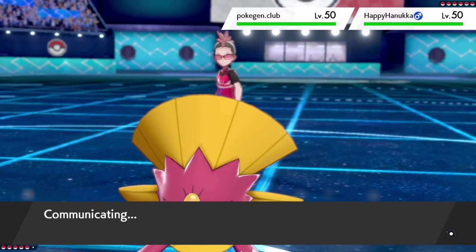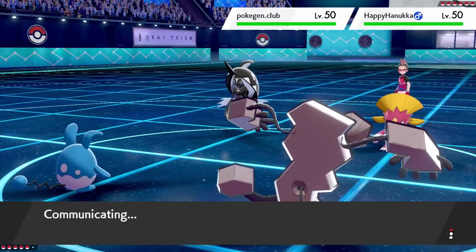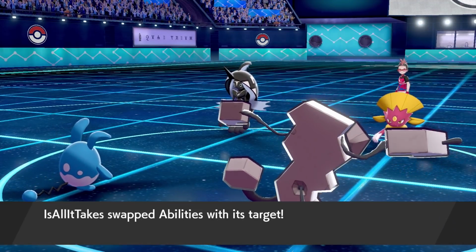This is a pretty cool strategy. So I'm going to go for the Draining Kiss on Runarigus. What's going to happen when I make contact with the Runarigus? I'm actually holding the red card here, so I attack myself there.